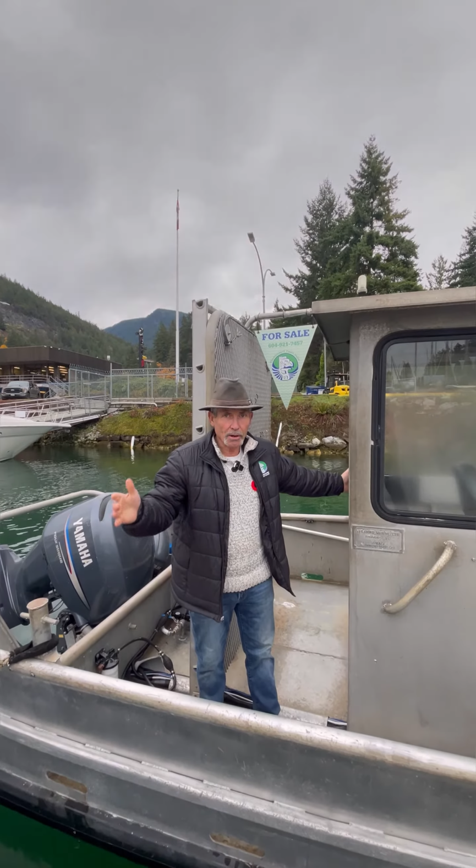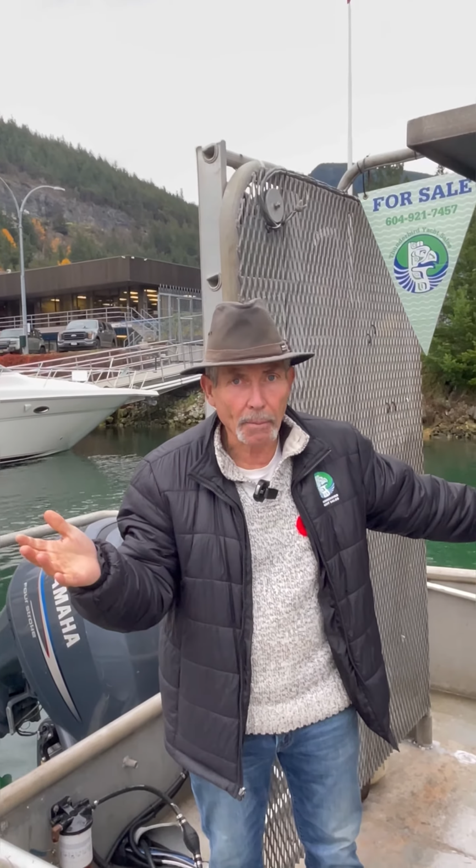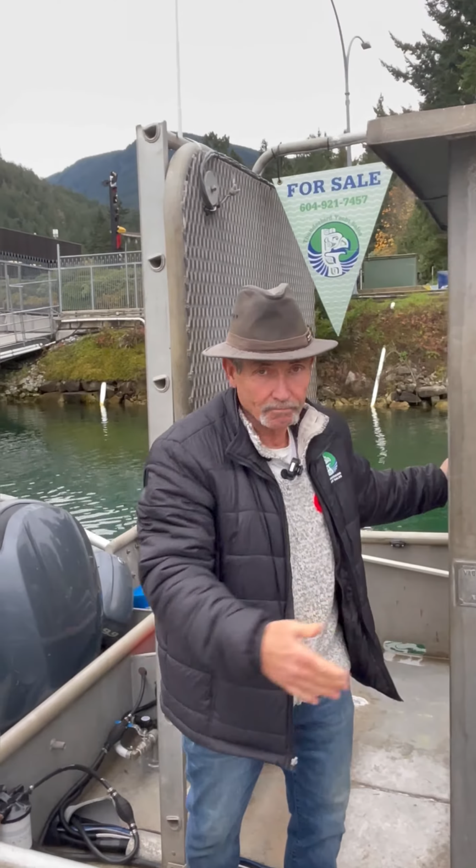We've got lots of commuters around here, lots of people that go up to their islands. This would still be a great commuter boat. Carry whatever you want up and down to the boat. You can land on the beach, shallow draft at the front with the ramp that goes down. There you have it.